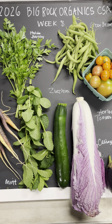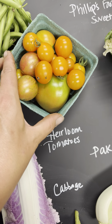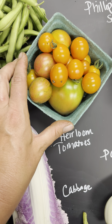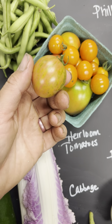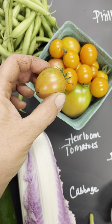I think the thing we're most excited about this week are the tomatoes. So we're just starting with the heirloom tomatoes, mainly the little ones. We will have larger ones ripening. So my trick to all of these, because they're all different colors, is to wait until the color is most intense, and they should be a little bit softer.